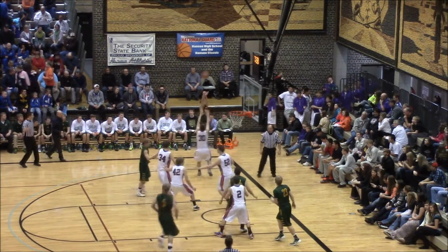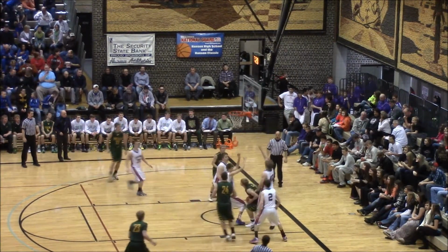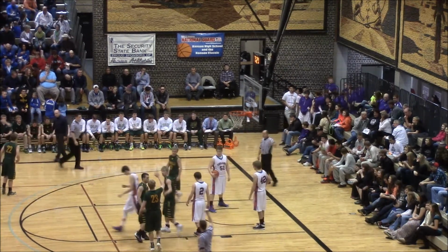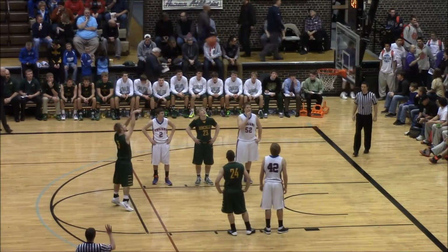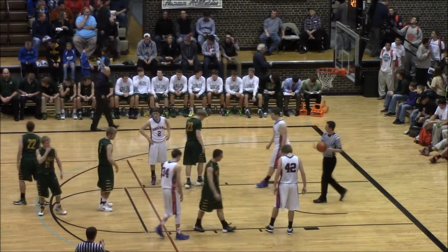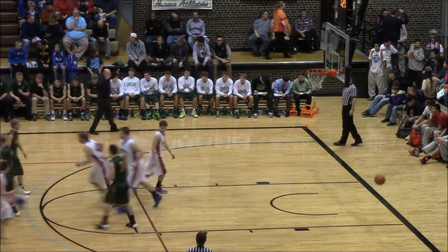Now will drive, dishes, Shapeauer three from the left corner, up and off the back iron, no good. Rebound by Andera underneath. He pump fakes, puts a shot up, and will draw a foul. Zach will go to the free throw line with two. First free throw for Andera, up and good. Second shot on the way is up and also good. And it's a 30-20 lead.